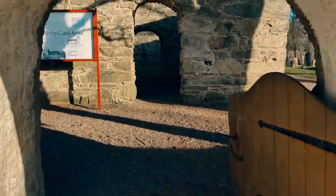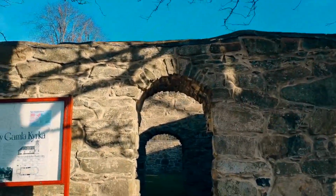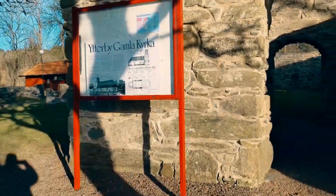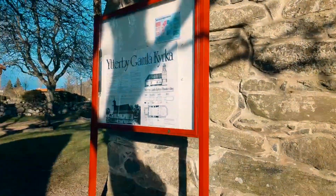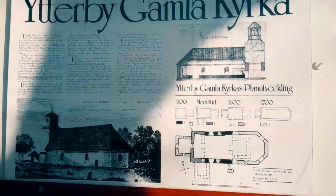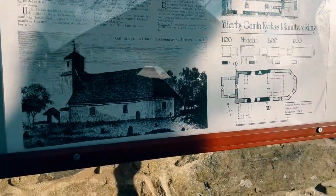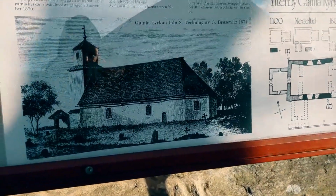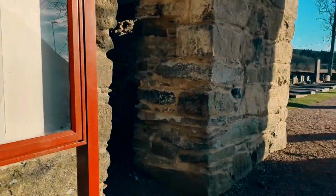Hi and welcome to this video here today, where we're visiting the ruins of Ytterby gamla kyrka, which translates into Old Ytterby Church. It was replaced in the middle of the 18th century with a more modern church, which we're going to look at after this a bit quickly. But yeah, this church was built in the 12th century.